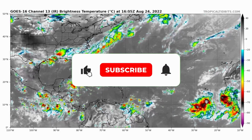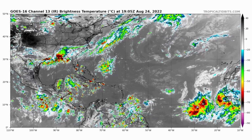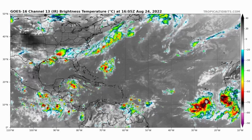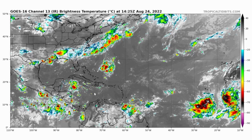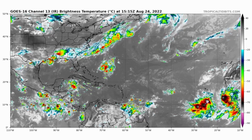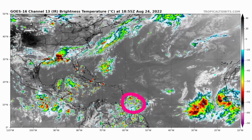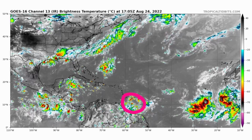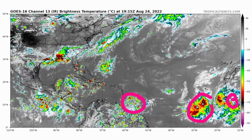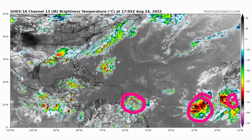As you can see, here's the satellite imagery for this afternoon. We have a lot of convection in the eastern part of the MDR, the main development region, and we also have the disturbance currently just south of Barbados, which has minimal convection, but you can clearly see that we still have a little bit of rain shower activity around that. Of course, this current tropical disturbance is still in Africa, but we also have some convection we need to watch just west of that, right next door to that one disturbance.